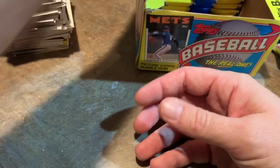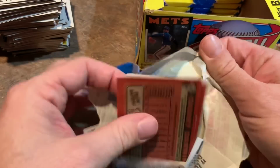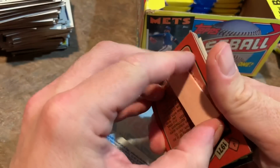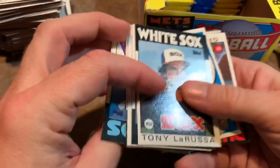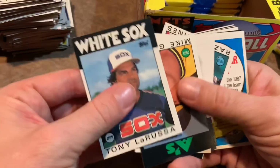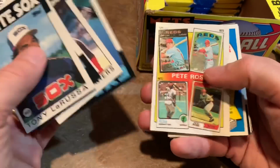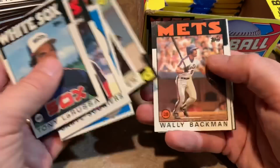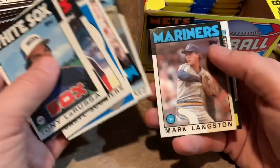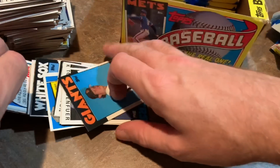That used to always bother me about Donruss, is they would only put like the last 5 years on their cards. Same thing with Upper Deck and some of the other ones. Fleer was pretty good. Fleer put most of their years on there. There's a Tony Larussa, a Hall of Famer. Whenever I was a kid, Topps was always my go-to card. I bought the most of Topps. There's the Gary Carter, another Hall of Fame player. He passed away, unfortunately. Whoops, I just knocked over my stack there.